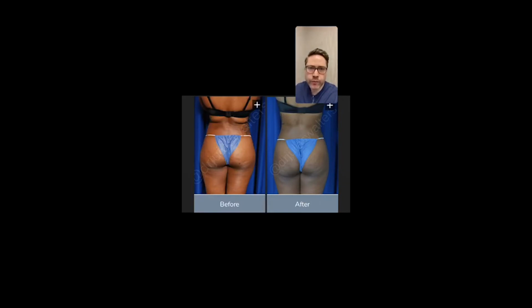So, for her, you can see the bra rolls in the back. We've flattened them out naturally. The waist is more defined. And for her, I even put a little bit of fat to her lateral buttock just to create a more smooth transition from her waist to her buttocks.